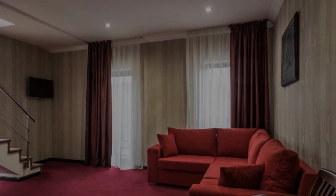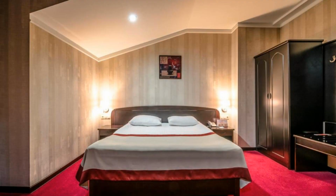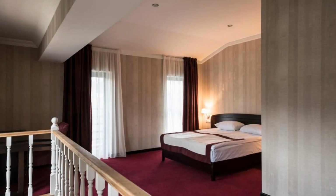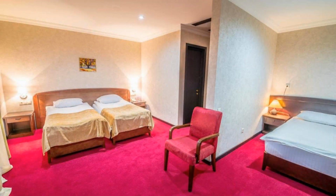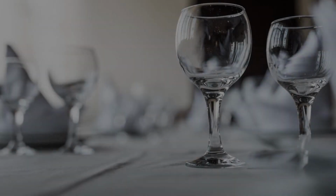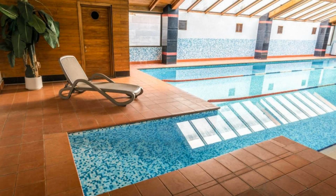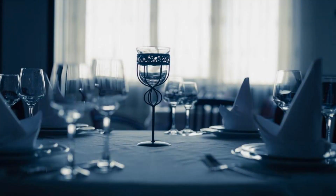The location of the resort is good and guests love walking around the neighborhood. There are 10 types of rooms available on booking.com. You can book online and enjoy it. You can see more than 100 reviews of this resort on booking.com. Its review rating is 7.5, which is good.